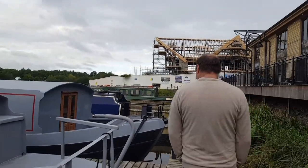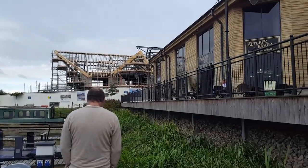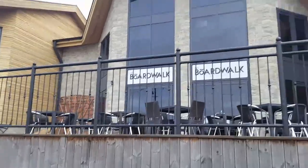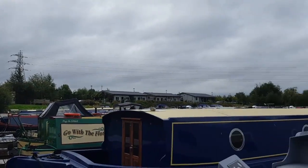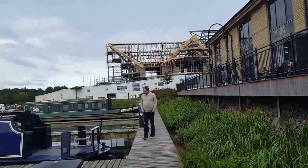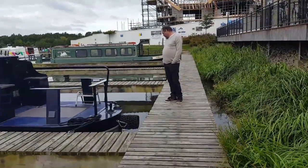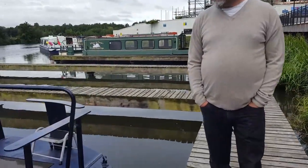They are building a whole new shopping area here, so I'm not sure when that's due to be ready, but there is a lot of shops, cafes and things at Mercia. We really do like this. It's just not in the right area for us to moor at the minute, but maybe one day we'll be able to moor up here.